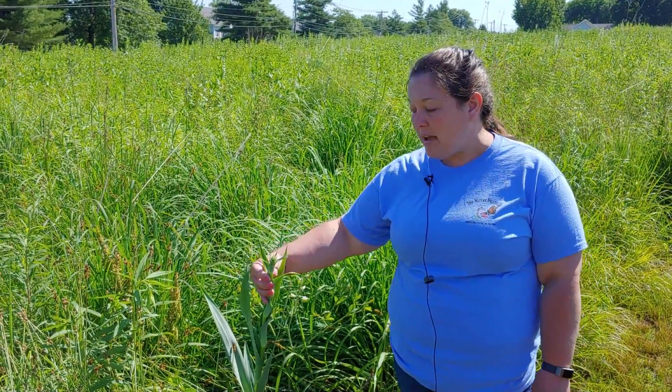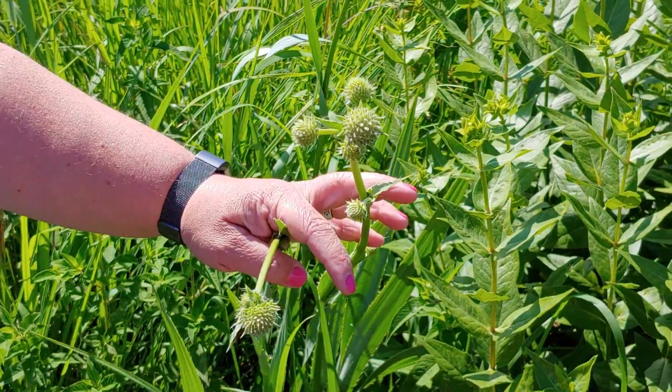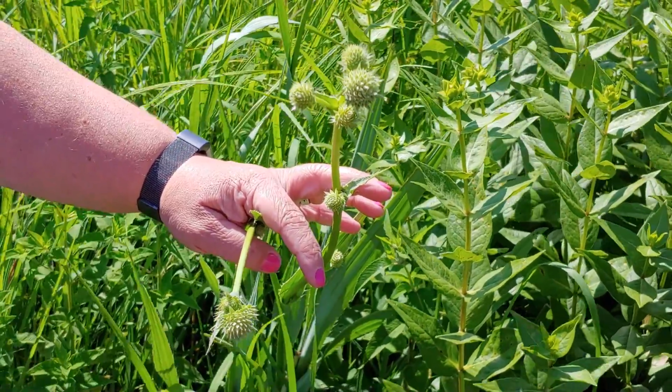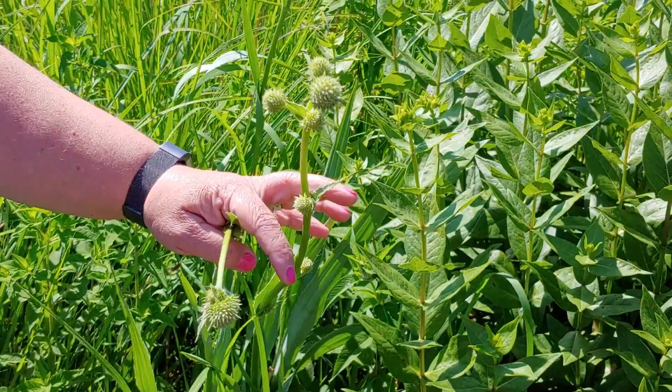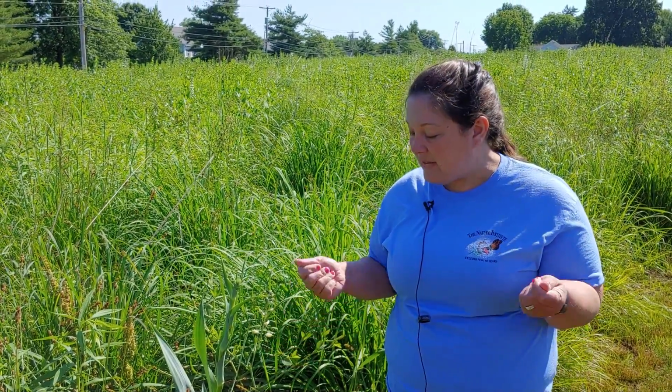So it's not blooming yet, but you can kind of see the seed head starting to form. And this gets a really interesting flower on it. It kind of looks like a spiky ball. So come out later in the summer and check out rattlesnake master. Like I said, it's one of my favorites. Feel those leaves, how thick they are, how well they're going to hold on to that water here in this very, very hot prairie.